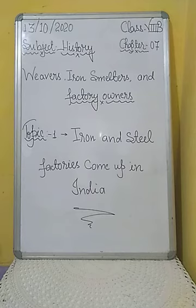And the Tatas could find iron ore deposits in Chhattisgarh, but they could not find a good source of water, because water was important for running an iron and steel factory, and hence they decided to look somewhere else. All right. So students, you know very well that at that time water was required by Jamshedji Tata also for the production of electricity. Okay.